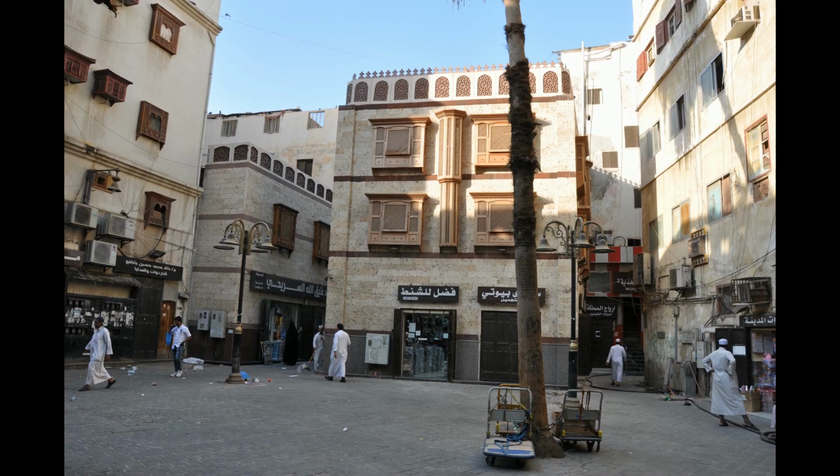So here are some random pictures from Jeddah. Jeddah is the second largest city in Saudi Arabia, has about 4 million people living there, and it's, I think, about 1,300 years old. It is a commercial center of Saudi Arabia, and it's a port city on the shore of the Red Sea.